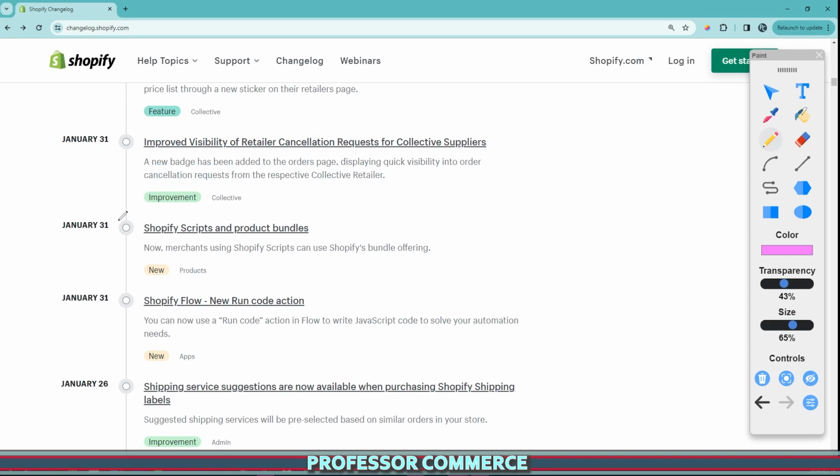All of these are going to be on January 31st. So I'm going to stop announcing the date, but it says here, new product has been launched for Shopify scripts and product bundles. A note here says that now merchants using Shopify scripts can use Shopify bundle offering. So there's two things to unpack here. First is Shopify scripts. Shopify scripts is a way that you can customize your checkout, but it's only for Plus. So it's not really worth talking about here. Only for Plus, we discussed what Plus is.